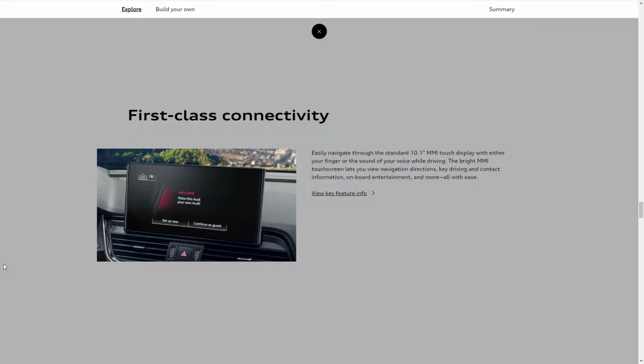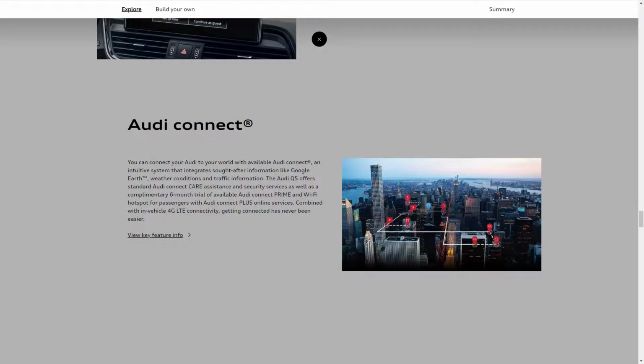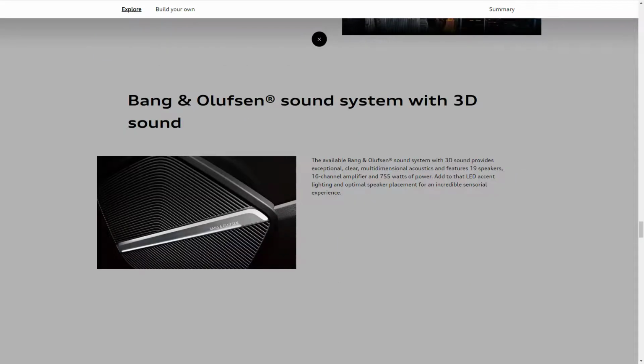So here they're letting us know that it's very easy to navigate through the standard 10.1-inch MMI touch display with either your finger or the sound of your voice while driving. Here they're going over what they call Audi Connect. It's an intuitive system that integrates information like Google Earth, weather conditions, and traffic information. There's also an available Bang & Olufsen sound system, 19 speakers, 755 watts of power, standard in the top tier Prestige trim, which we are speccing out on the channel today.